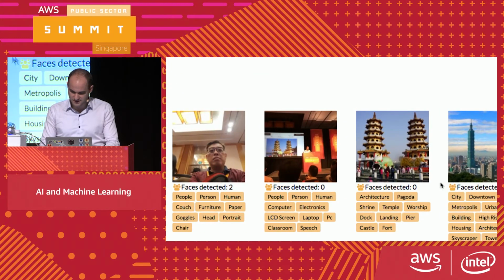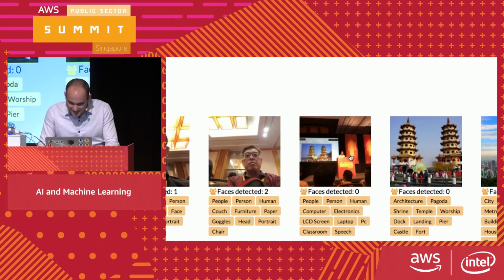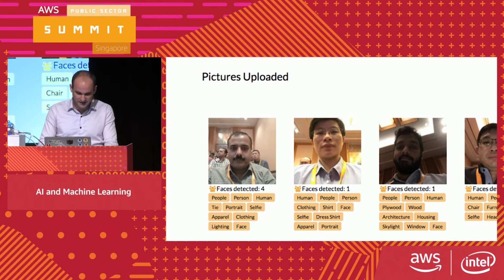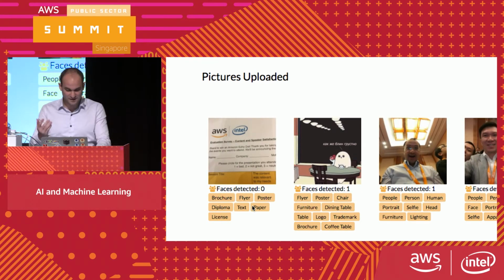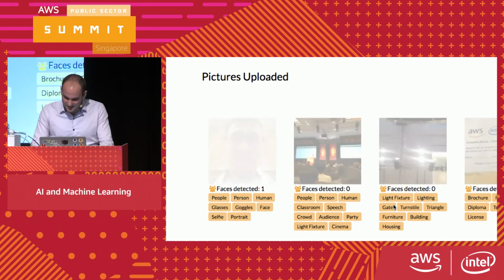So for example, this was detected as pagoda. We have some people coming through, some furniture, myself here came up. And I see this is wonderfully working. So we have faces also being detected here, faces behind. Here, brochure, flyer. Sounds about right. Awesome. Poster. Not quite a diploma yet. That's AWS certifications. And light fixture, lightning.